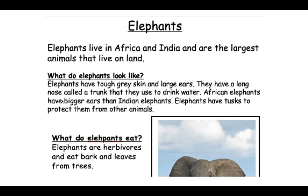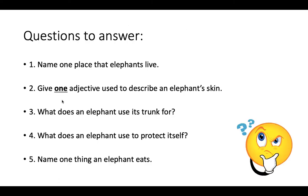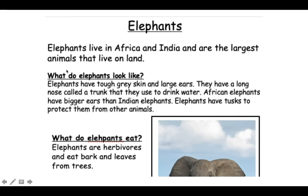Okay, right, we'll go on to our questions then. Okay, so the first question to answer is name one place that animals live. Now look, it says one place, so don't mention all the places or more than one. You just need to name one place that elephants live. Okay, so have a look and I would like you to pause your screen and have a go at answering that for me.